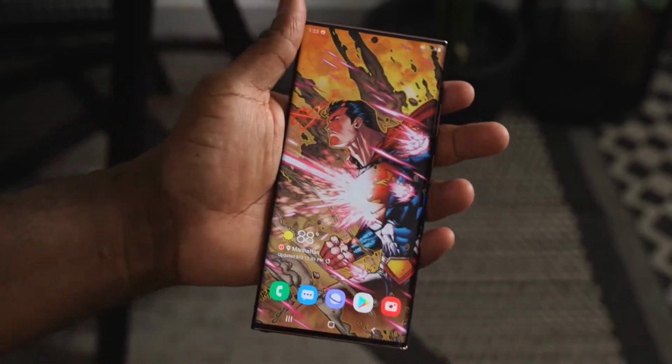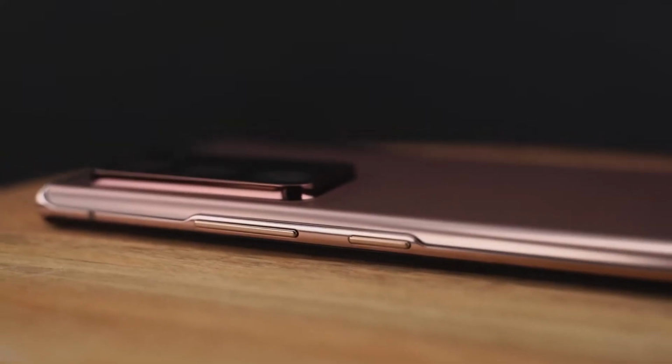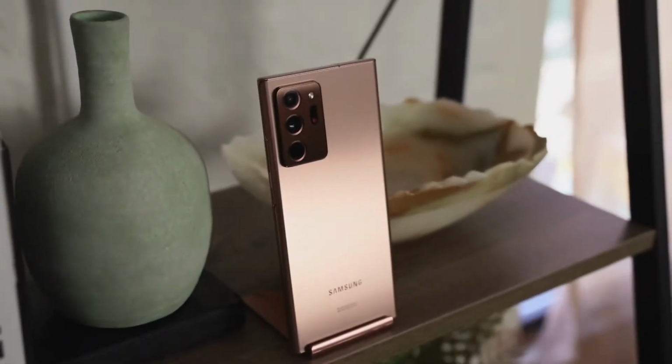Plus, the touch sample rate is 240 Hertz, so it's a high touch sample rate. It means you're gonna feel very smooth motion when using this display. And it's also one of the first devices to have Gorilla Glass 7 on the front and the back of the device, which means you have the best protection for your 120 Hertz display altogether.